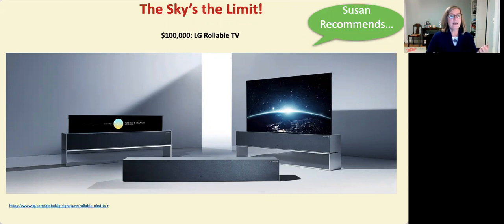This is a TV that rolls up into this stand that it is contained in, so it can completely disappear. If your configuration right now doesn't allow you to have a good place for a TV, this is the solution, because the TV rolls up into this case and disappears, and you can have your view in front of you, or whatever is in the way is no longer obscured by this big, massive TV. It's a high quality TV.